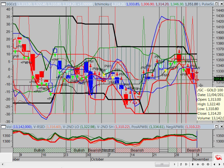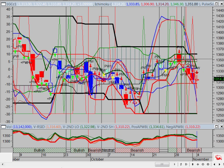A spinning top is a candle with a small real body, such as you have here, which is Monday's trading. This identifies a session in which there's little price action, as defined by the difference between the open and the close. During a rally or near new highs, a spinning top can be a sign that prices are losing momentum and the bulls may be in trouble, which we already know, because here was that uptrend channel that we had in the swing VIX, as you can see.